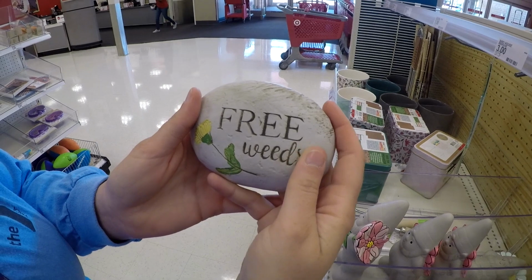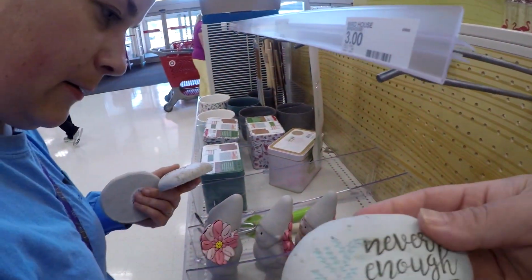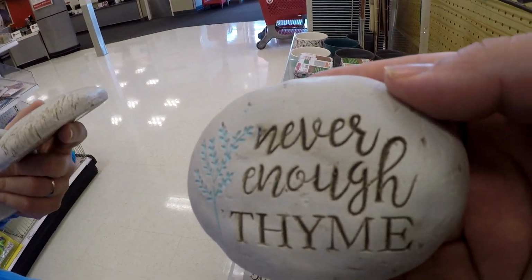Oh my gosh, why would they sell not free weed, free weeds? Makes total sense. Oh, we're way off. Oh, I get it. Never enough thyme. Right? Yeah, totally right. Thyme. Spot on. Nailed thyme. It.